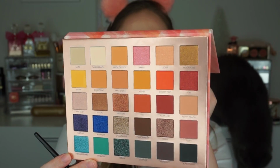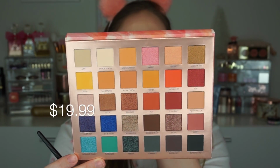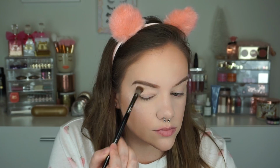The next thing I have is by that brand Folklore again. This is the Endless Possibilities palette. These are really affordable. I'll put the price on the screen. It was either like 10 or 20. It was really affordable. I did prep my lids with just a bit of concealer and setting powder, but I am going to take the shade Latte right up top and just coat the lid, especially the upper lid.